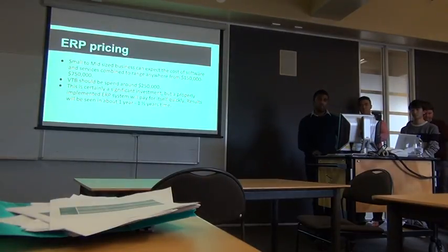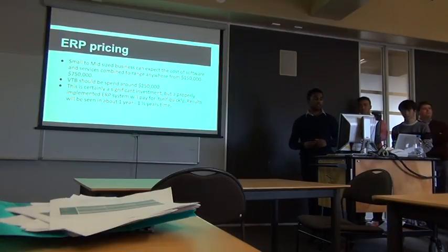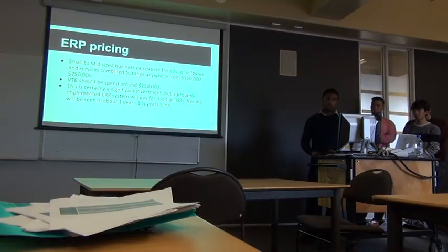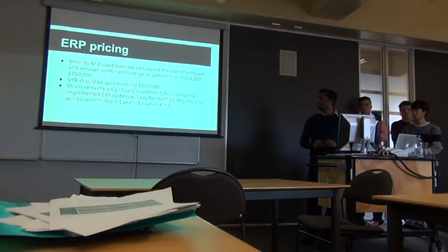Now, moving on to the ERP pricings, small to mid-sized businesses can expect the cost of software and services combined to range anywhere between 150,000 to 750,000. For VTB, we're suggesting they should spend around 250,000, as they're a fairly small brand. Even though it is a significant investment, a properly implemented ERP system will pay for itself quickly, and the results will be seen within the next 1 to 1.5 years' time.